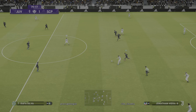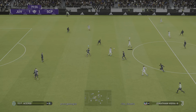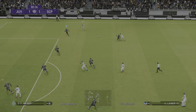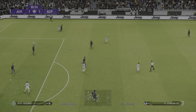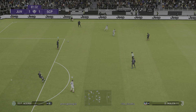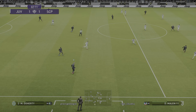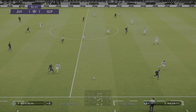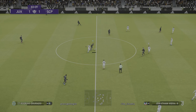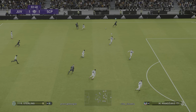Rabiot. Chiesa. Ball needed to be better there, it's a wasted chance. Concentration levels are very good, and so is the commitment. This game could yet yield a winner. Now it's Rafa Silva. Fred, a game with so much to recommend it.